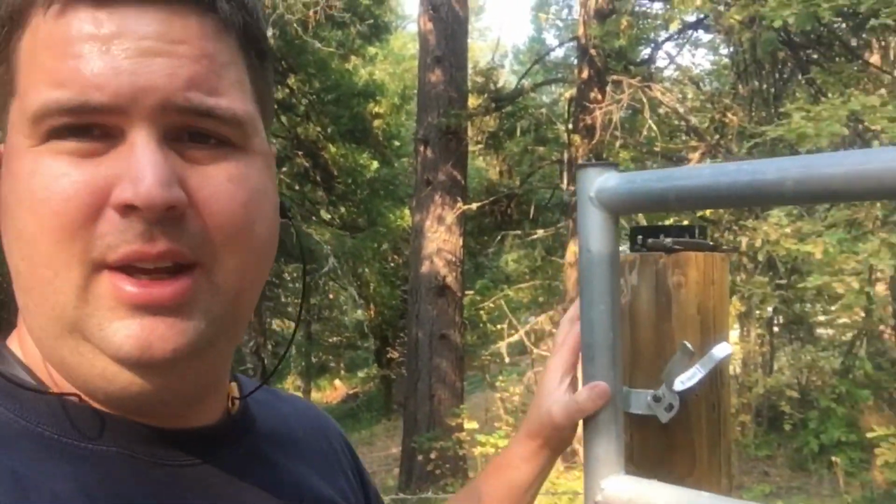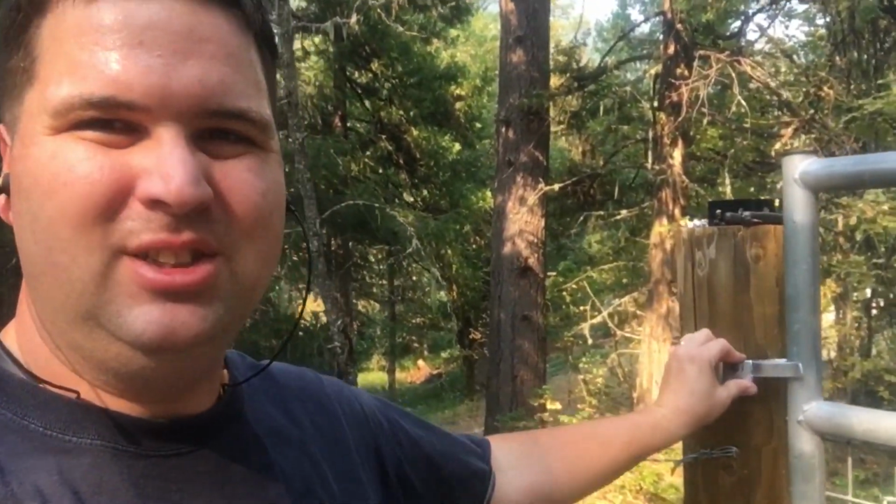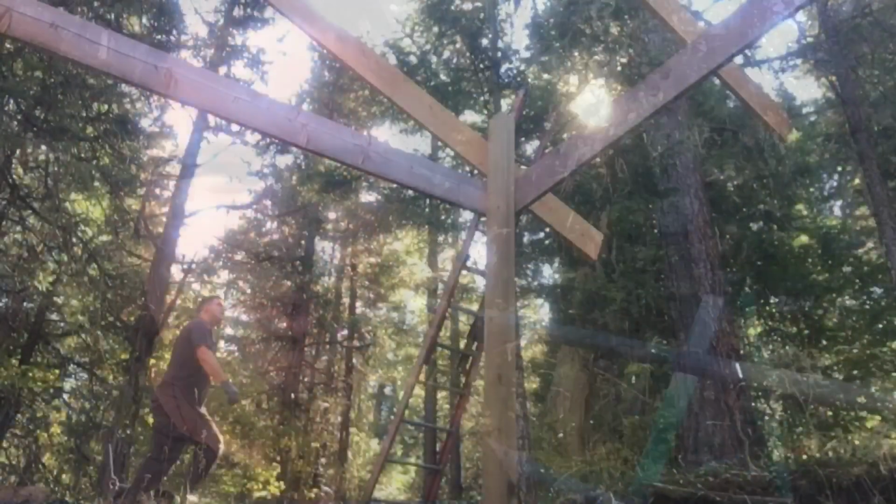It's not pretty. It's a gate latch for like chain link fences. So I just got it lagged into the side here, but it worked. So we are completely protected now against ornery free range cows that want to come down and tear everything up. Unless they get real destructive and decide to push through some of the fencing, but overall, feels pretty good.